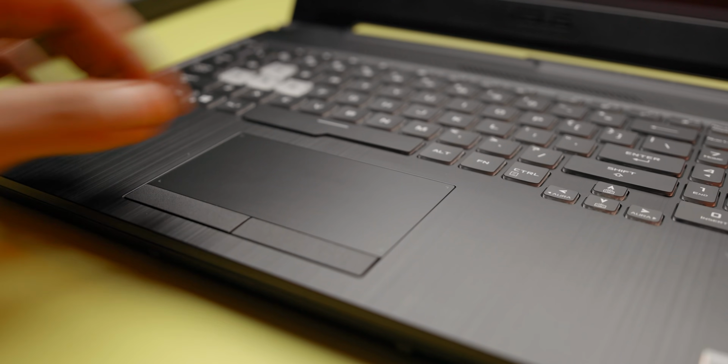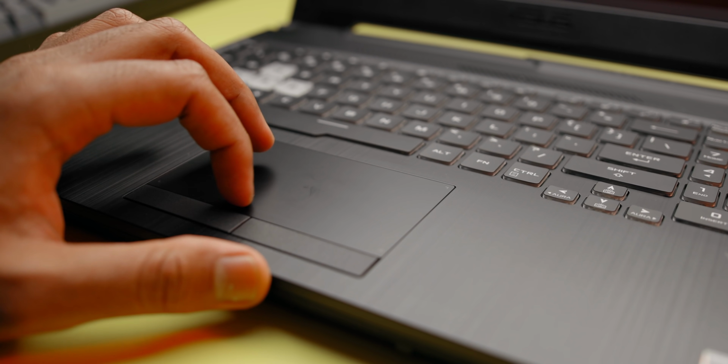The illumination with the WASD keys does look a bit weird, especially when compared to the rest of the keyboard. It's bright enough to get you through those night gaming sessions. Honestly, I just wish they were all the same, but let me know in the comments down below. Do you guys prefer having a separated WASD key layout versus the other way around? I'm curious to know.